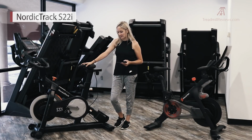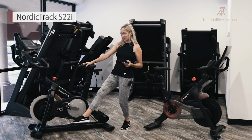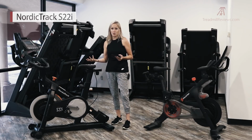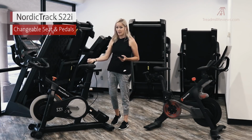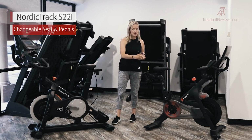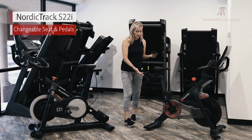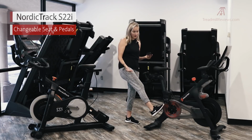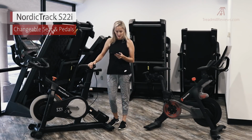We did kind of talk about this before, but I think it's worth going over. If you want to swap out the pedals on the S22i or swap out the seat, you can, and it's not gonna hurt your warranty, it's not gonna hurt your customer service. It's an expected thing to do on a road bike and a home exercise bike. With the Peloton, if you swap out those features, you do void your warranty. So if you buy this bike with the expectation of swapping these pedals, which you probably should, you're gonna void the warranty there. So that's kind of a risk you're gonna have to take.